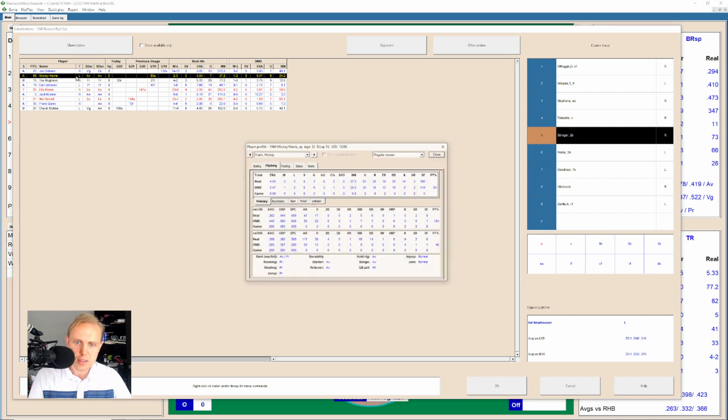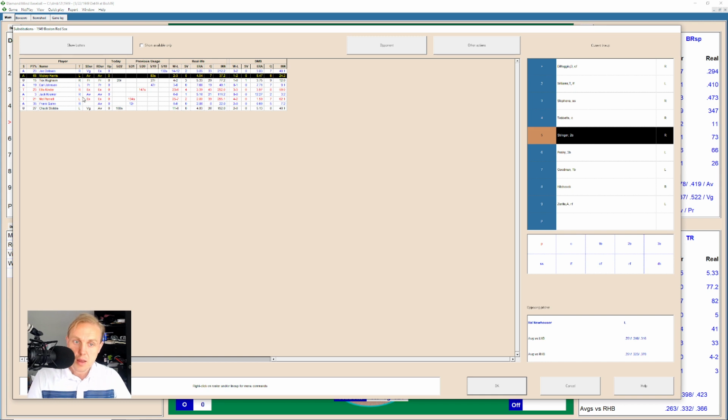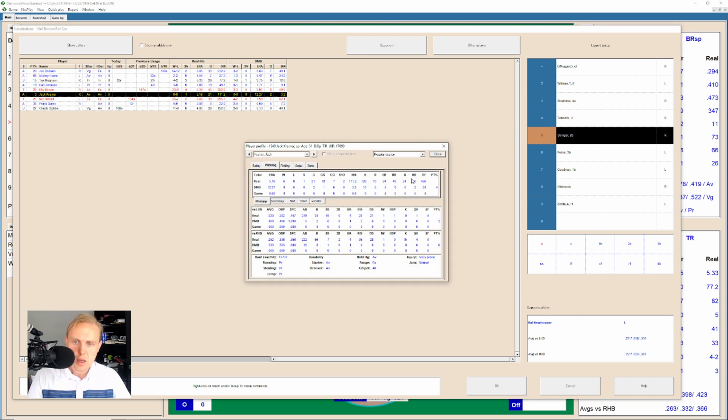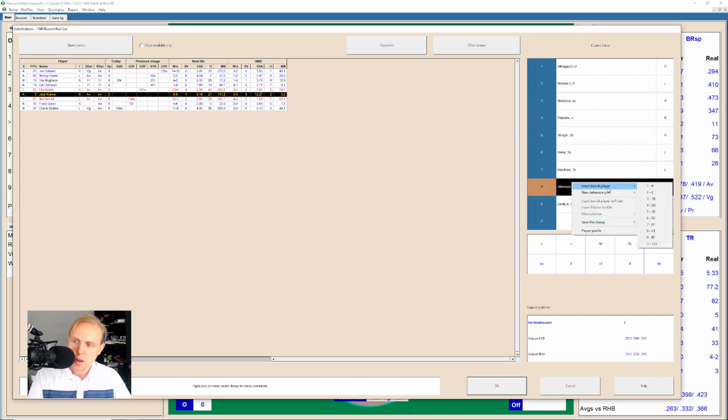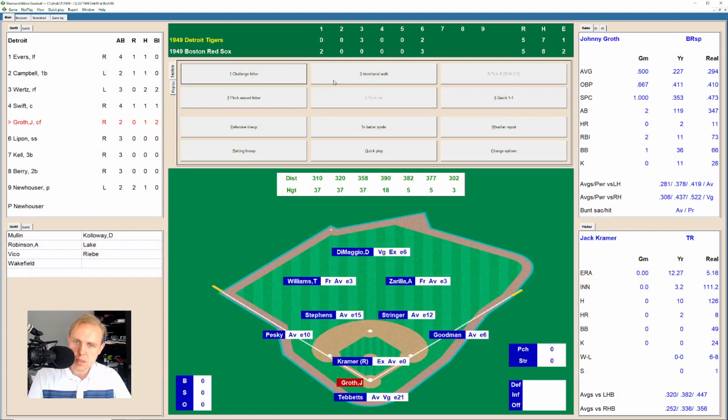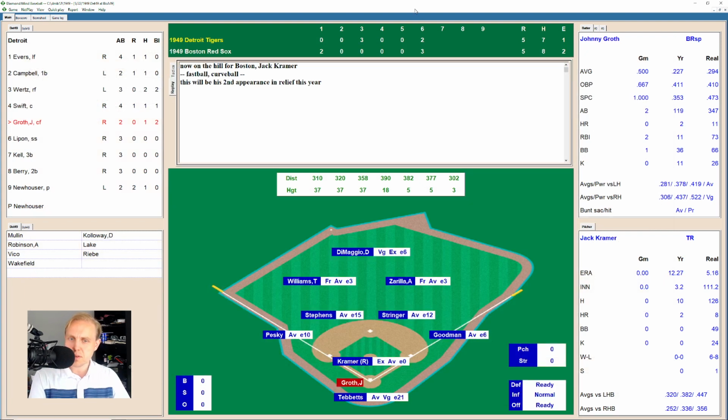I'm just glancing at this. I can figure out who did a lot of the starts. Harris pitched once in relief in real life. He's pitched 3 times in relief so far in the game. He might actually be somebody to go for. It's either him or maybe Jack Kramer. Jack Kramer is the other option that we have. And probably Kramer. Let's go with Kramer. I think that's who we're going to go with here. So Jack Kramer will come in this game first, and we go to the top of the 7th inning.